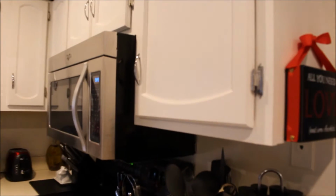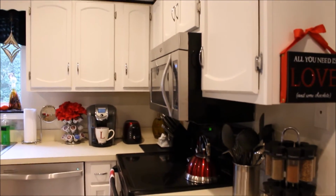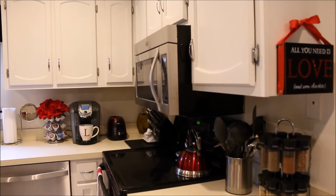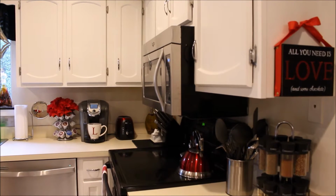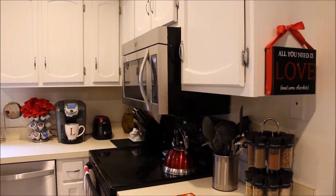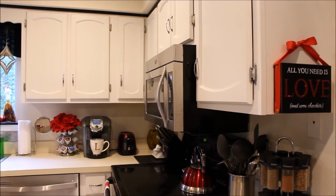I painted them a semi-gloss high endurance paint initially, but it was too shiny and reflected really weird, so I picked up a Valspar cabinetry paint called Bright White, and that is the color on the cabinets now. We also changed out all the hinges and all the handles to these cabinets.